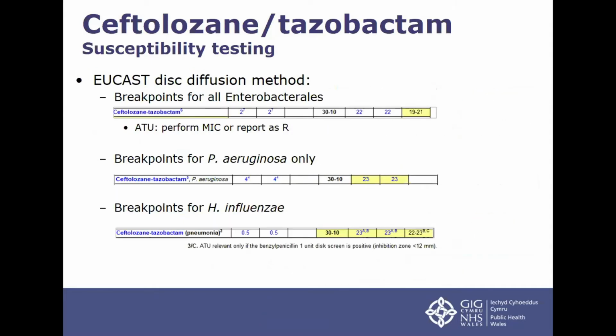There are breakpoints for all Enterobacterales. The MIC breakpoint is 2 and 2. So an MIC of 2 or below is susceptible, and anything above 2 is resistant. And the diffusion is 22. But we do have an ATU of 19 to 21. So again, how do we resolve this? We can perform an MIC, because the MIC will give you a definitive result because it's got no ATU, or we can report as R. As I said before, I don't think that's a reasonable thing in this particular circumstance.